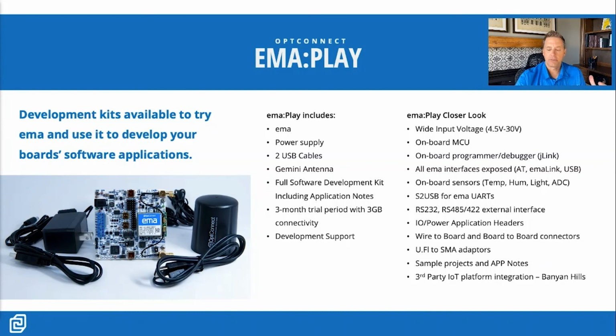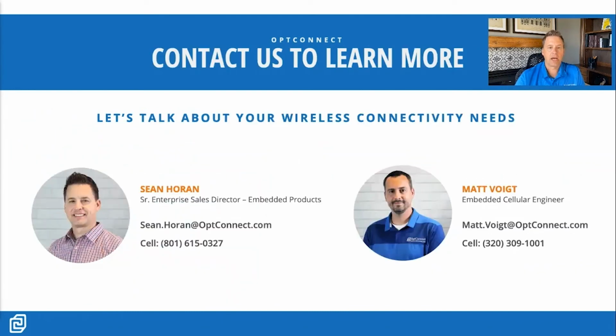We pride ourselves in making the embedded IoT activities that you would do from a hardware perspective and engineering as easy as possible. The EMA is as close to drop in as you can get in an embedded solution. And we're here to help you make IoT easy and to get your machines up and running as quick as possible.